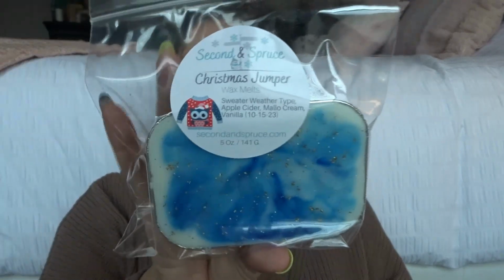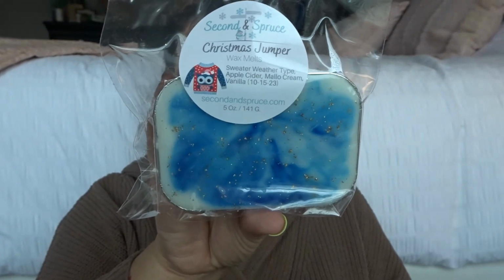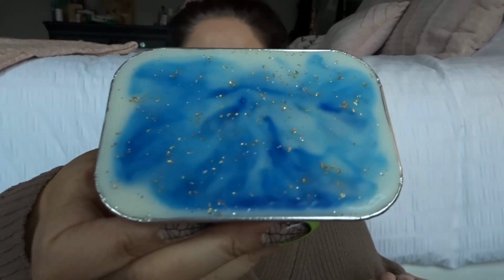Okay, this one is Christmas Jumper, and I don't know that I've seen anyone haul this one. This is sweater weather type apple cider, mallow cream, and vanilla, and I do love sweater weather type. And look at the pretty tie-dye. I think I will take that out. I don't think I've ever done sweater weather with apple cider. Ooh, this is good. It's definitely heavy on the sweater weather.